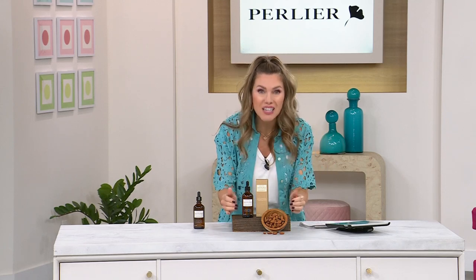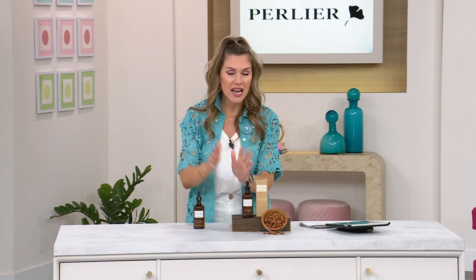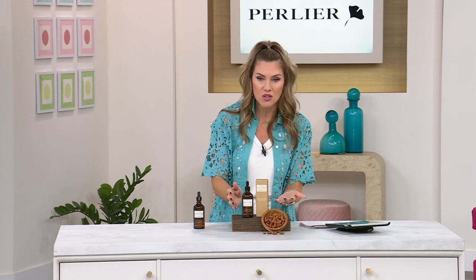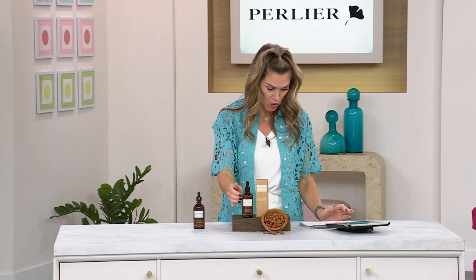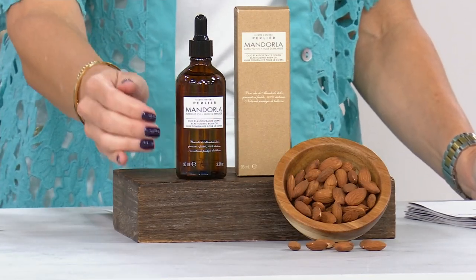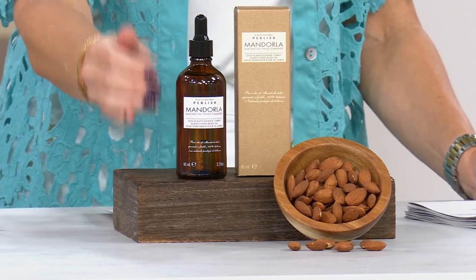When you think about clinical, again, Perlier, what they do is they go above and beyond. Yes, the products are gorgeous in their delivery and they're gorgeous in their smells, but they actually efficaciously work. Clinical shown firmness and elasticity by something that's not greasy, that's not oily, that doesn't have a heavy saturated scent, that you can literally get instant and long-term benefits.